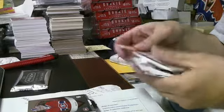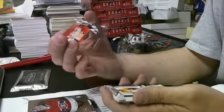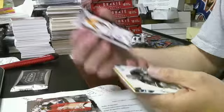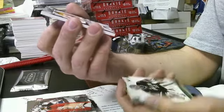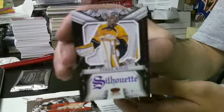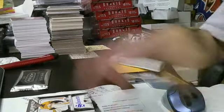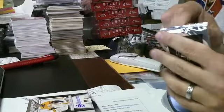We have two. Oh, this is a nice hit for you, Nigel. First, we have an Intensity Elite insert of Jonathan Toews, numbered out of 500. And then we got a purple silhouette. It's a patch. Numbered purple, numbered out of 10. It is a Pekka Rinne for the Nashville Predators, number 1 of 10. Nice card. Only 10 made, buddy. And it is a patch behind him.